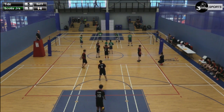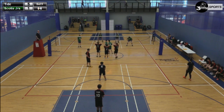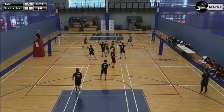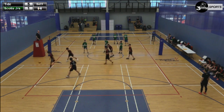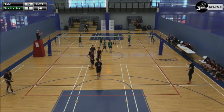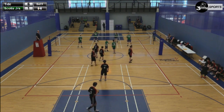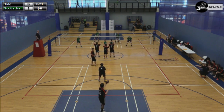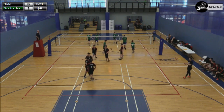Isaac Crow still back to serve. And that ball is passed up, set to the outside. A swing cross court there from left side, Adam Curry. That one just shy of the line, going out of bounds. Point Tide. Crow with the serve, that one hitting the top of the tape. Scotia Juniors with the point.